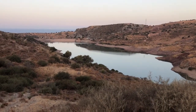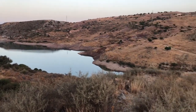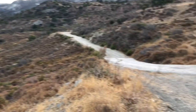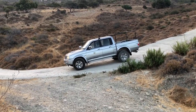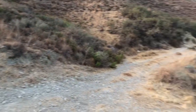Mavrokolympos Dam. Lovely piece of water actually when you can get on the water. Bit of a problem with this site. It's surrounded by some fantastic off-road driving tracks, and that's great if you happen to have a Mitsubishi L200 and you can drive it in four-wheel drive, low ratio or high ratio. If you have a normal family car, then this is going to be a taxing site for you.